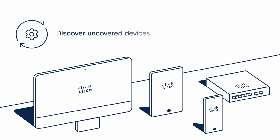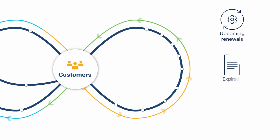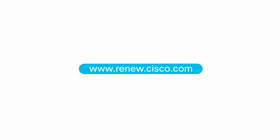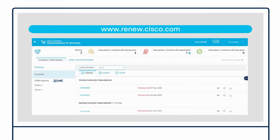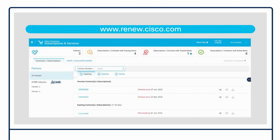To find out more about your installed base, discover uncovered devices, upcoming renewals, or expired contracts, and equipment reaching last date of support, log on to renew.cisco.com to get detailed insights into your current coverage and see where you could benefit from adding Cisco Support Services.